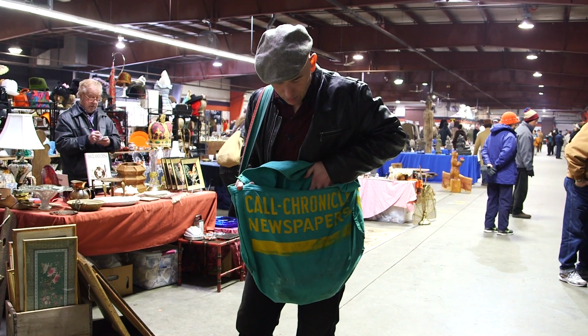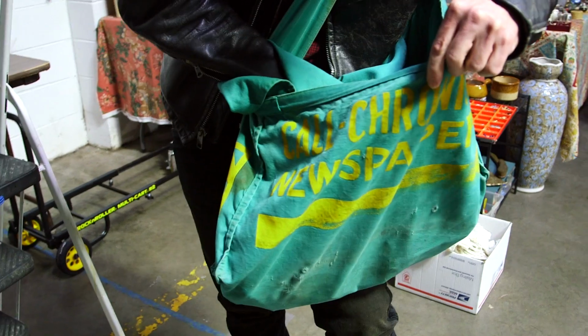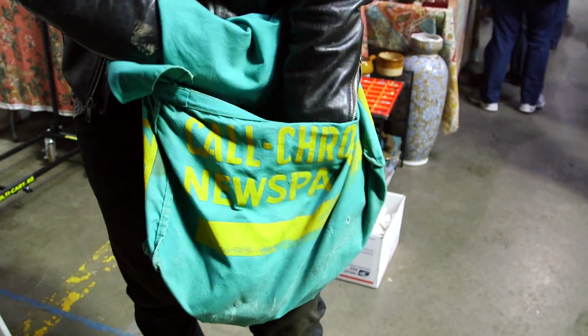Wait, what do you put these items in? A vintage bag, of course. Mine is from my hometown newspaper, and just packing it before I head to the flea market gets me super excited for the bargains ahead.